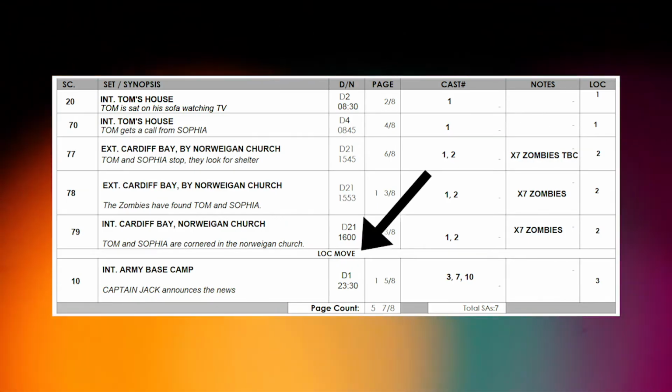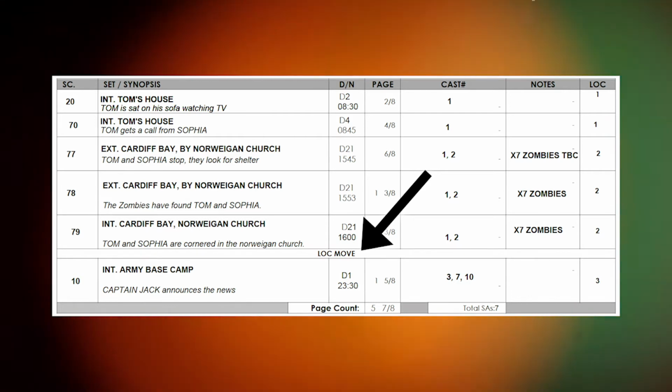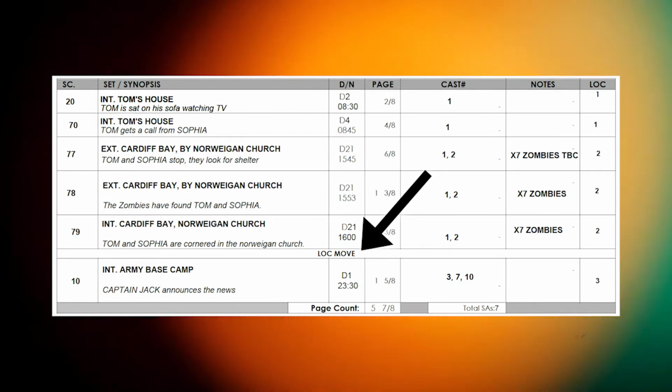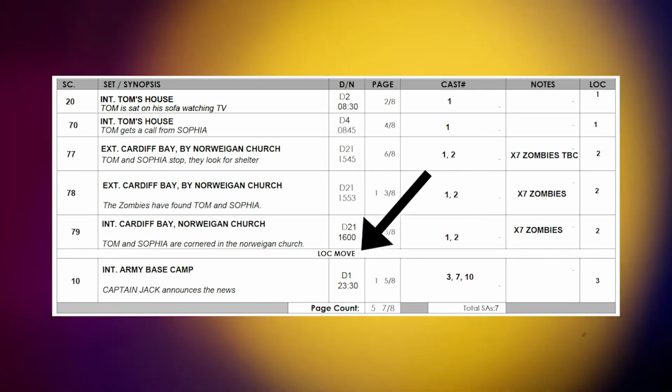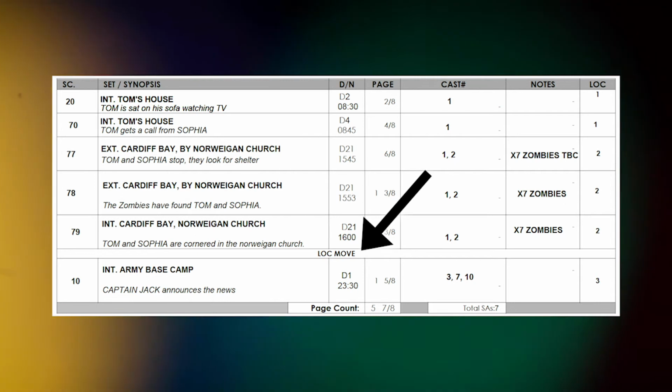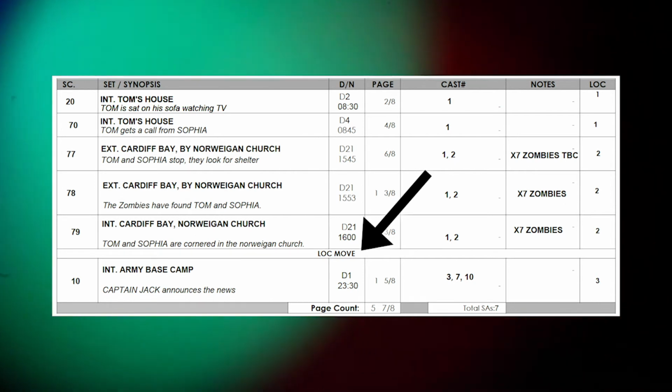I also just want to point out that in between 70 and 77, there should also be a location move box, like the one just here, in between 79 and 10. That just lets everyone know that there will be a location move in between filming these scenes.